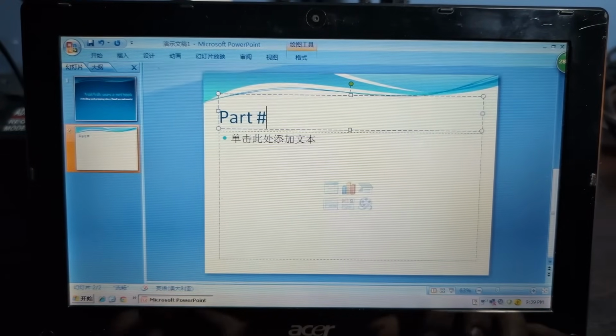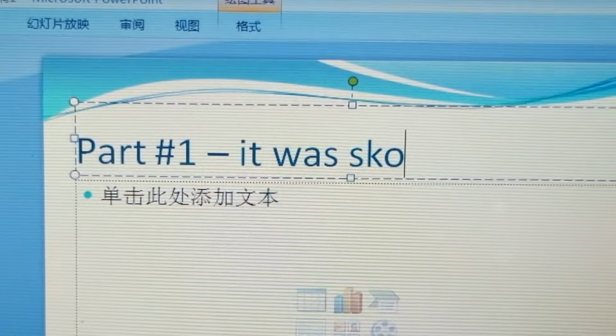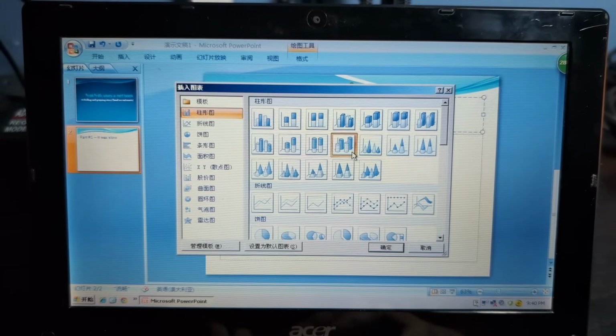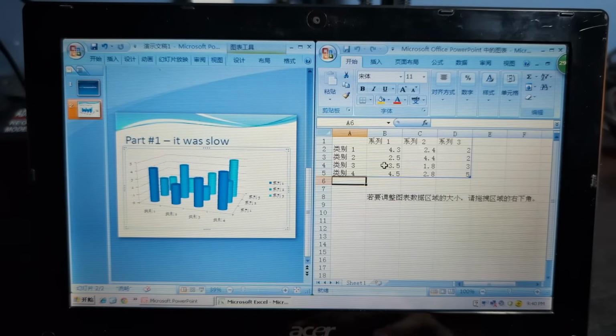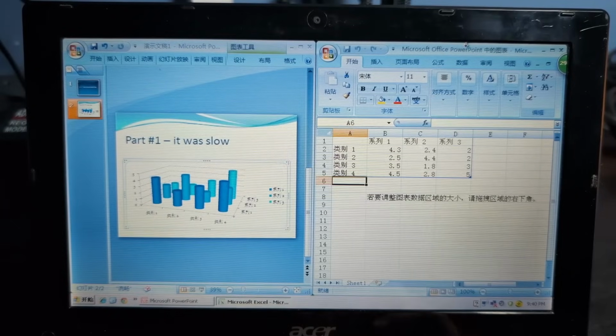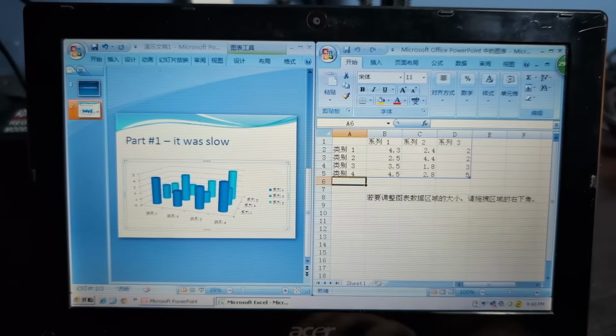Part 1. It was slow. We're gonna add a graph. Well, it's the 2000s, we need to be 3D, right? Let's do these 3D tubes. Oh, okay, now, oh wow, it's automatically split screened. Oh my god, look at this 3D. Wow, so this is what Excel looked like as well, so that's cool. We can edit the data, which I can't be stuffed.